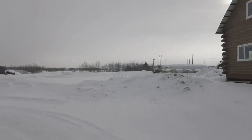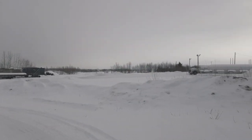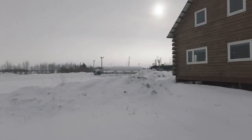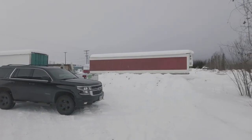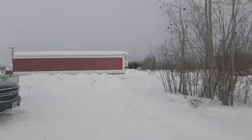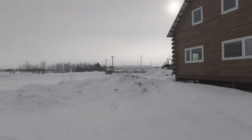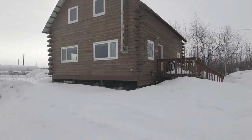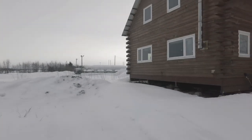First thing here is you do have a floatplane lake over here, so you do have water frontage. Your neighbor on one side is really just a small storage yard, and on this side is a vacant lot. So you really don't have any visible neighbors. If you're looking for isolation, you do have it here. You're gonna have a little bit of commercial traffic every now and again, so a truck coming through. That's about it. You do have a well and a septic system here on the property.